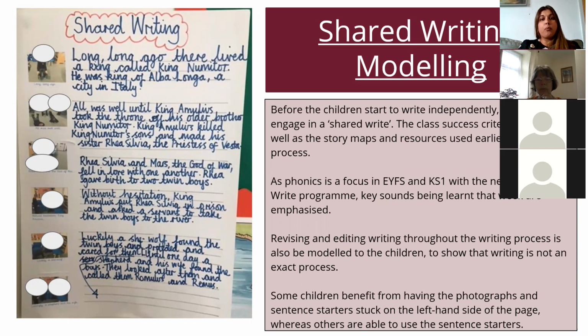Can you remind me of what the structure is like, the language, the presentation, the punctuation? And then we look at that shared success criteria again. We would have that up next to us when we're doing our writing. And then we will have our Magpie book open and look at all that key vocabulary that we have magpied from the beginning of our writing journey to now.